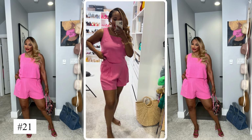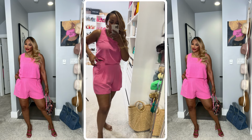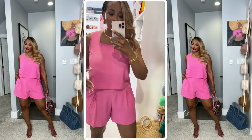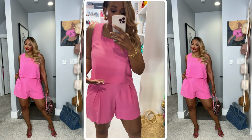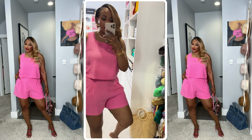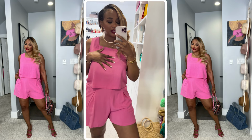All right, this is another set. It does have an elastic waistband. We have pockets. I love how this is like a crop tank, but it's not too crop. This is so cute. I'm wearing a size medium. I have a lot of room in this. This comes in multiple colors, multiple sizes.